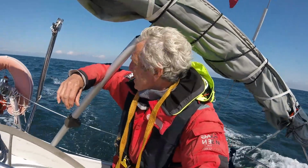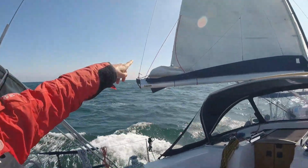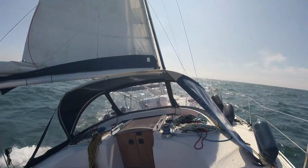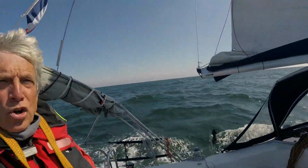I've got one reef in the mainsail, and I've got the big Genoa out, but very partially furled, just to keep things under control. The wind has been quite erratic, so I want to make sure that I don't get overpowered here. So managing things conservatively, which is probably a good thing to do if you're a cruising sailor. Always manage conservatively.